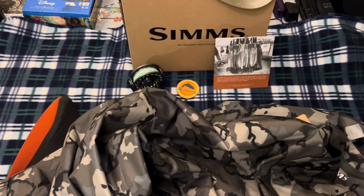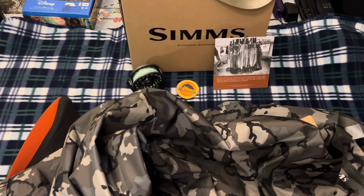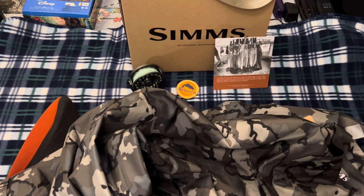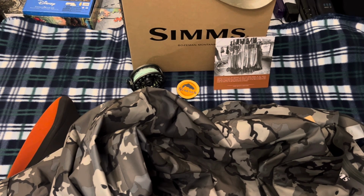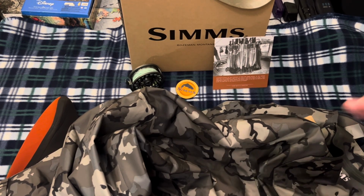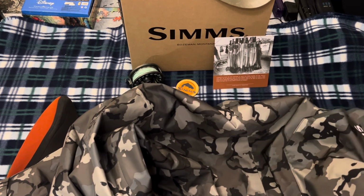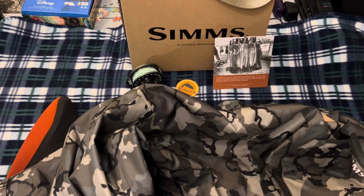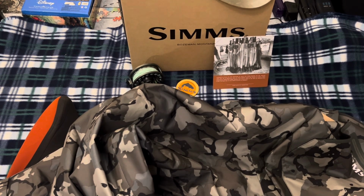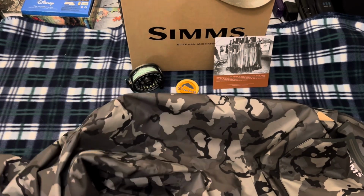All right, so what I have here are the Simms Tributary waders in what they call olive camo. These are the mid-series waders just before you would get into the G3s and the G4s: the Freestone waders, the Tributary, and then the G3s and G4s. These are kind of a budget-minded wader by Simms that gets new fly fishers into a really nice set of waders at not a break-the-bank price.